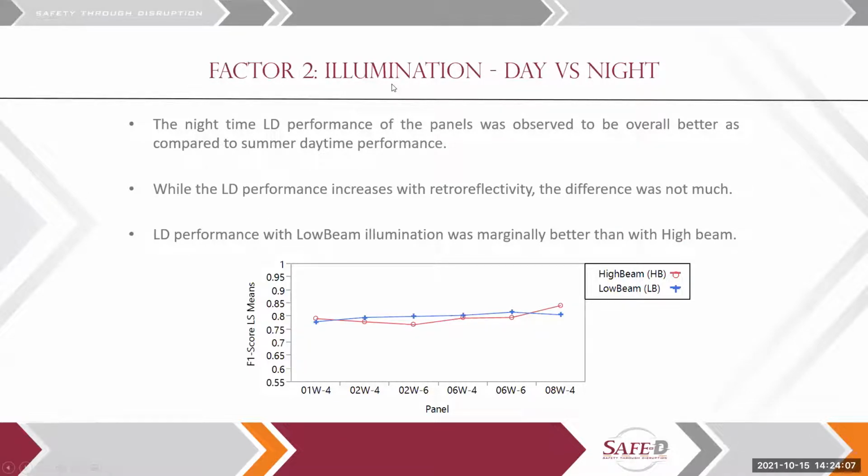Factor 2, illumination. We did observe that nighttime performance of the panels was better than daytime performance. While the lane detection performance increases with retroreflectivity, we didn't observe much difference. Also, we observed that the low beam illumination was marginally better than the high beam illumination.